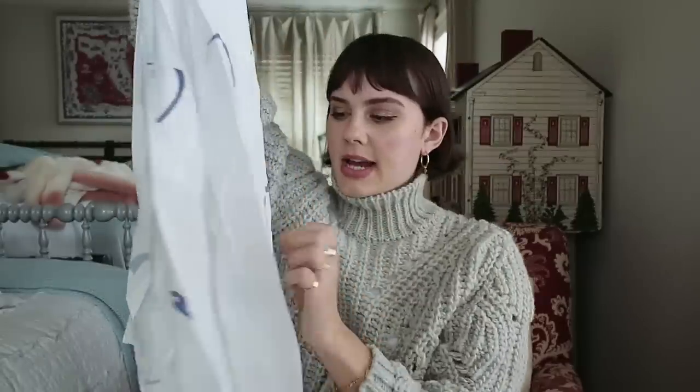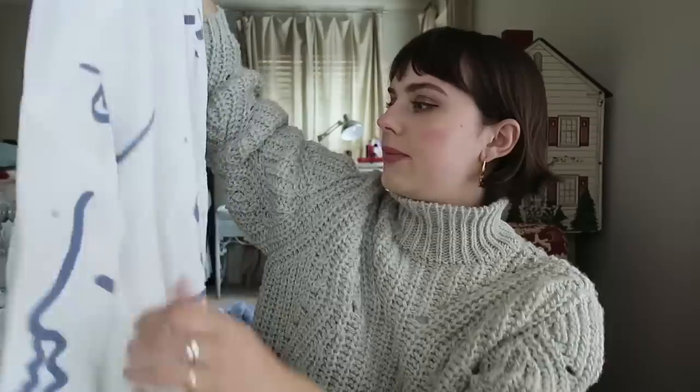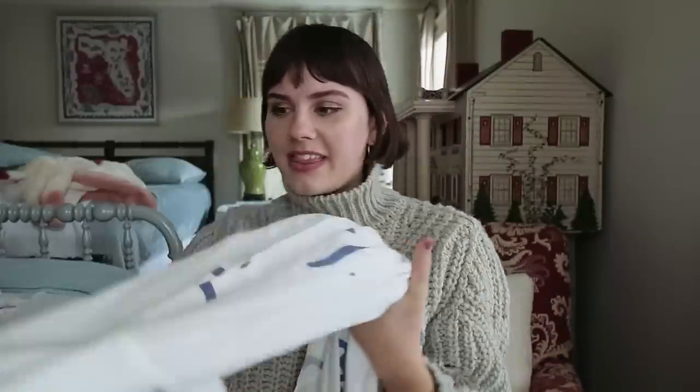So that's what I got. I got this button down that has faces all over it. You can kind of see that one. There's people kissing on the back of this, which I think is pretty cute. I love it. So big fan of that.